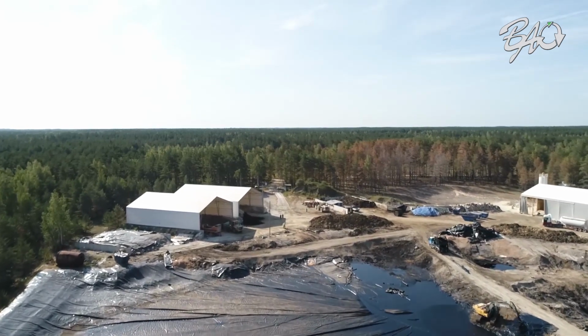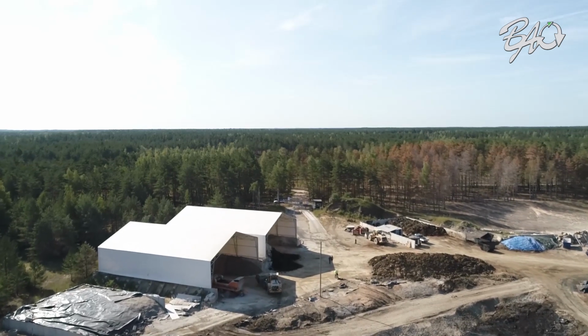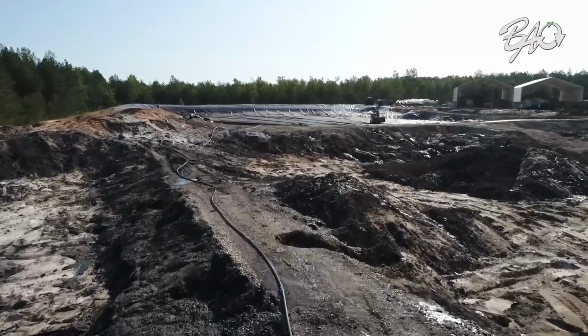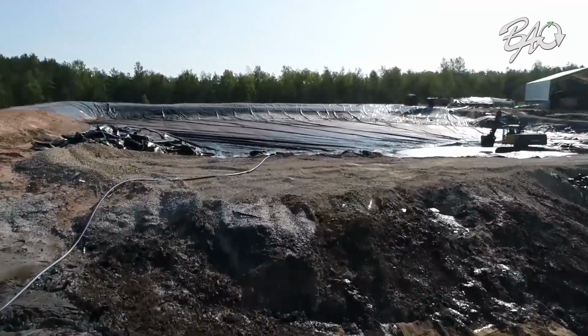The cleaning of the pollution is being led by the BAO Joint Stock Company, which is the leading environmental service company in Latvia. BAO specializes in the area of hazardous waste and waste management systems worldwide.